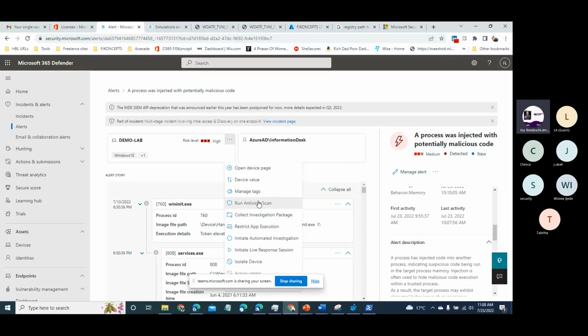Do we want to run an antivirus scan? Do we want to isolate this device? Unfortunately, the device is the one I'm using to display. That's why once I click this, you'll see that we will lose connection, and if we click it again, we'll be able to connect back. But I can't do that because it means I don't have connection. You can restrict app execution. You can say, okay, I want to restrict anything from being able to execute on this device.